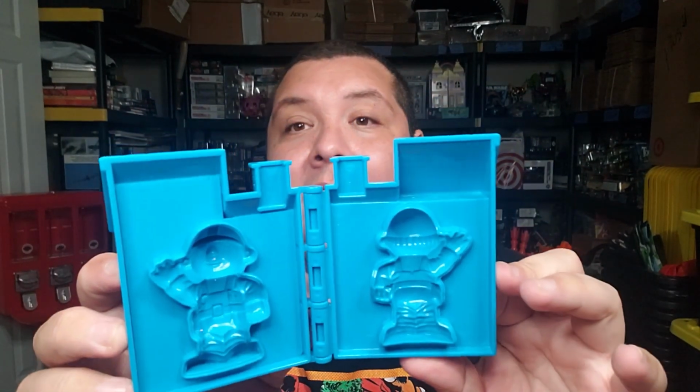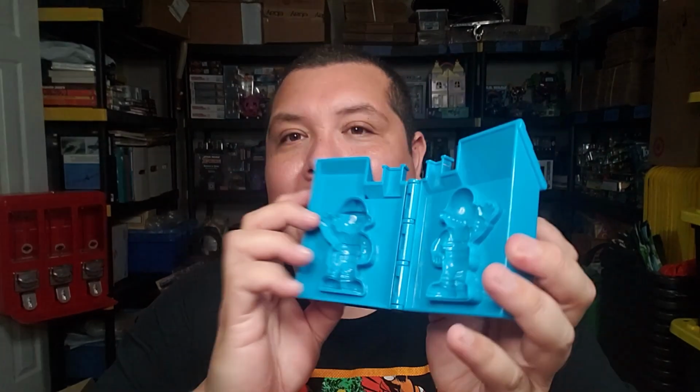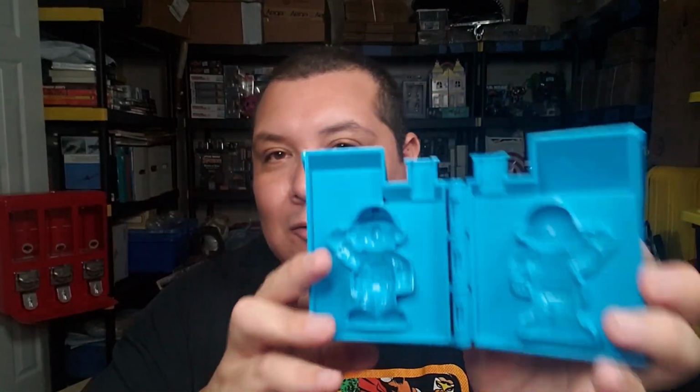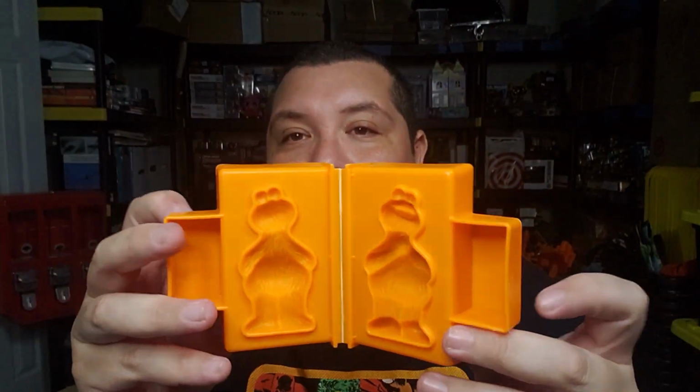And I found these items there. They look like Play-Doh molds. One is for sure because it says Play-Doh on it. This one is Bob the Builder. And I thought these were cool, so I picked them up. I put a little bit of meat in there, form the meat, make some little meatballs shaped like Bob the Builder. And then I got one of Cookie Monster. So this one does say Play-Doh on it. So I thought that was cool also.